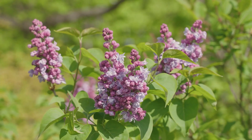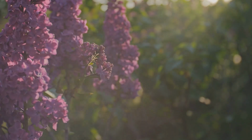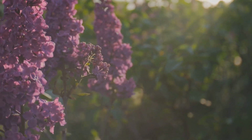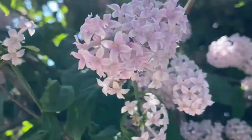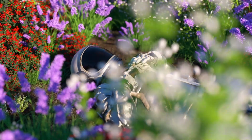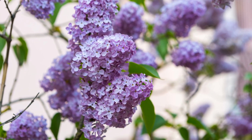When a lilac bush is in full bloom, its scent can fill the entire garden. It drifts on the gentle spring breeze, inviting you to come closer. This wonderful aroma is a hallmark of the season. It announces that spring has truly arrived in all its glory. What a delightful welcome it is.